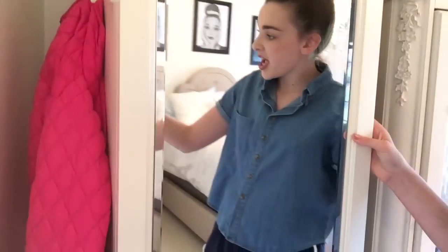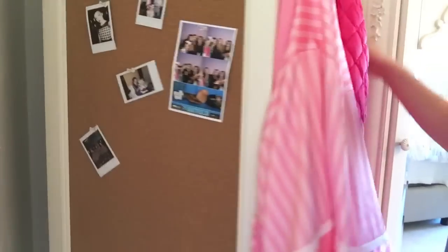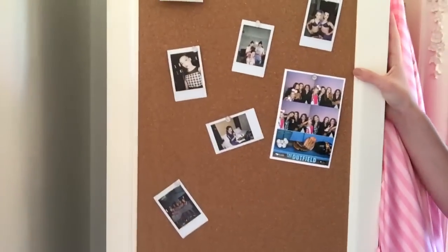Mirror. Hey, it's me! Victoria's Secret robe, jacket, weird collaboration. And then Polaroids. There's the girls. Here's them doing my hair. Me and JoJo. Rabbit when I first got her. The girls again. Oh, there's Dance Bop, Shoe Bop. Yeah, I love them so much.